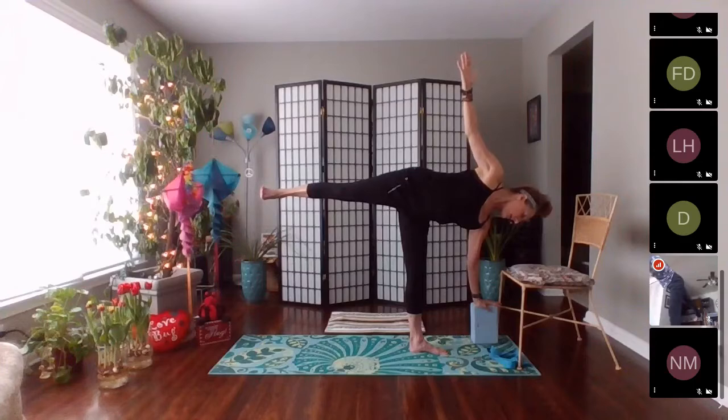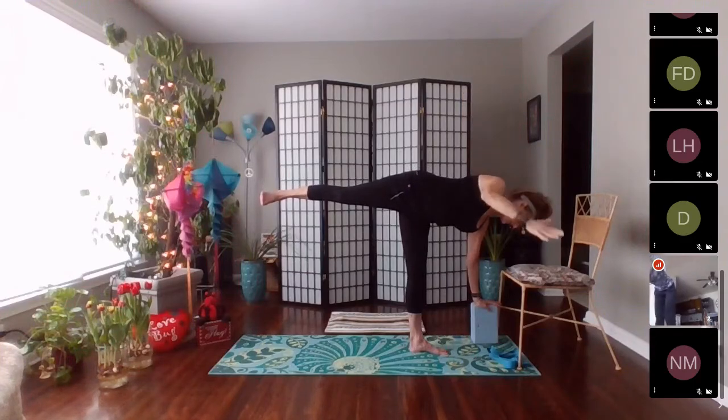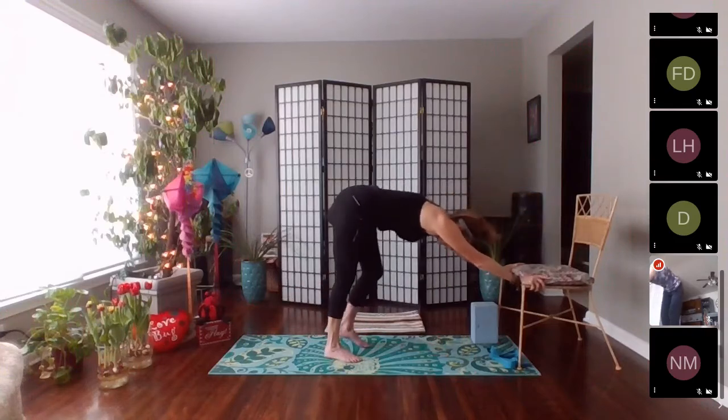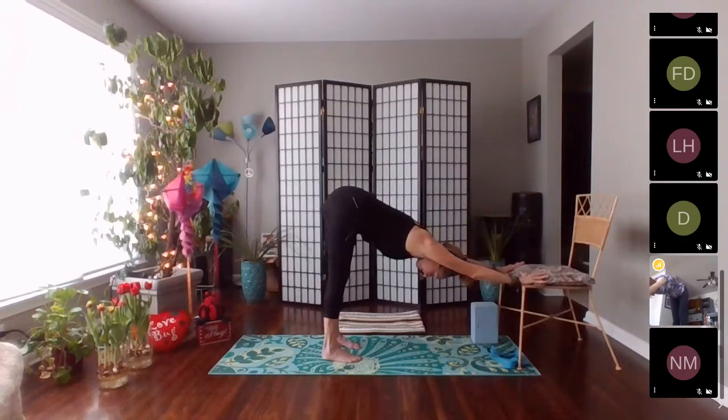And then come back down. Both hands either to your chair or to the floor. Step back to your downward facing dog, or drop your knees and rest in child's pose. Ooh, great stretch there.